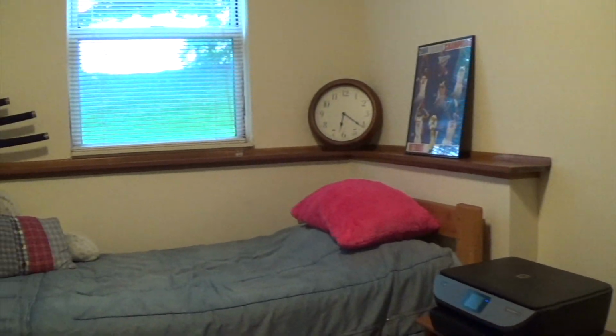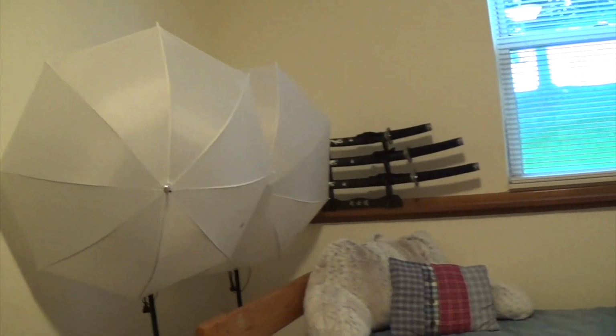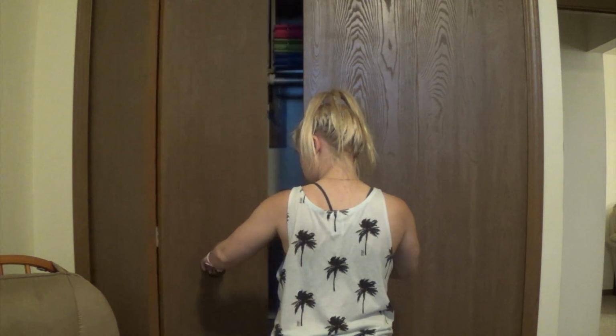Even though I did forget to get a before shot of the closet, it really was packed full from top to bottom. So I feel like the way the closet looks now, it's definitely an improvement, and we do have some room to even put some more stuff in there for storage. So yeah, that is everything for this declutter and organization video of my second bedroom.